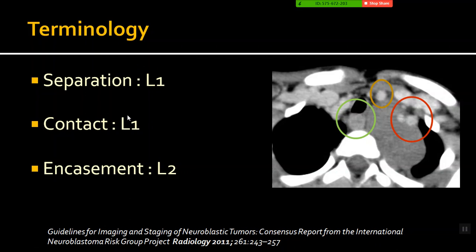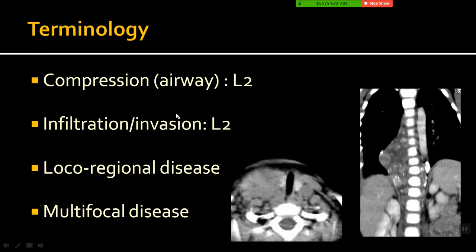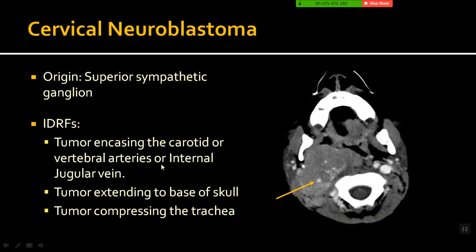And if it is separation or contact, you would say this is L1 disease based on that particular structure. And if it is encased, it becomes L2 disease. This is mainly for the arteries. For airway, you use the word compression. Like this trachea has become vertically oriented. It is narrowed. So this is L2 disease. For adjacent organs, you can use the word infiltration or invasion when it is present. And any loco-regional disease or any multifocal disease is always considered as L2 disease. So these are the things which will make the neuroblastoma L2.